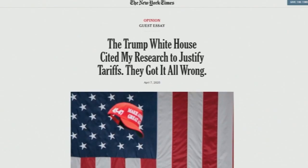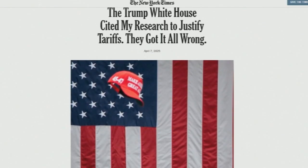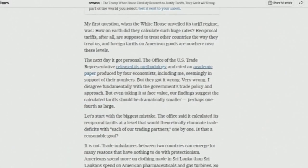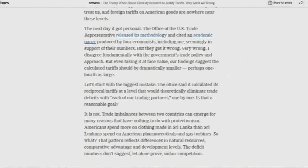Professor Neiman tried to make clear in a New York Times op-ed that his philosophy and math do not support these reciprocal tariffs. Neiman, who worked for the U.S. Treasury under the Biden administration, says he has not spoken with the Trump administration directly, but he's been told that they're aware of him pointing out their mathematical error. President Trump and his administration have been adamant that this is their best tool to balance the trade deficit. But as you heard from a few economists, some of them do not agree.